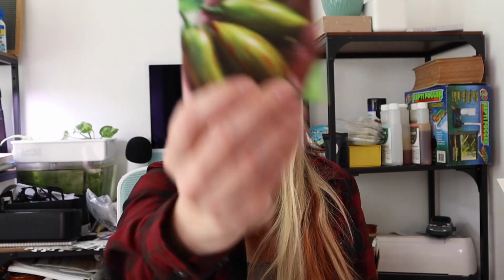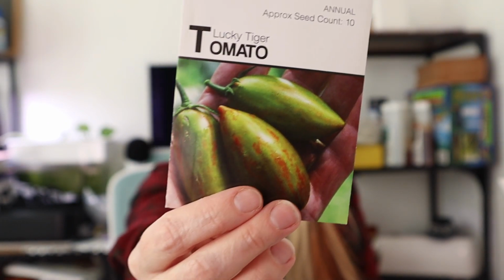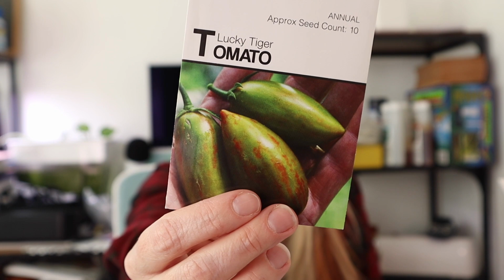Oh, I missed one tomato. This is not new to me, but I absolutely love it. We grow this one every year as well. This is the Lucky Tiger tomato. It is an indeterminate. I find it so sweet. I have another version of this, but that was from Baker Creek, so that will be coming up in a minute.